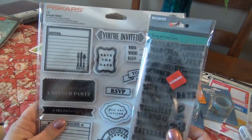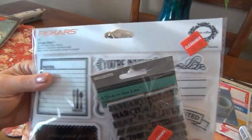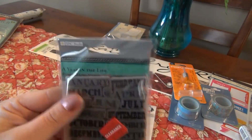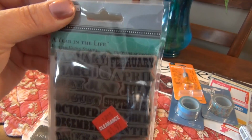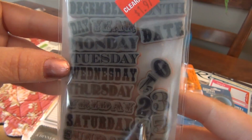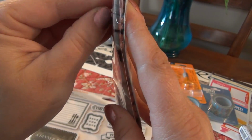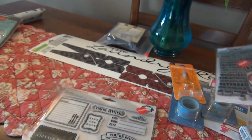All right. And then all the stamps. Not all the stamps. Why am I lying to you guys? Almost all of the Fiskars stamps were on clearance. So I got these ones. This one, actually, yeah, not just Fiskars, because there's this brand, which is TPC Studio. I don't know. But this one was $1.97, and this is just the months, and then the days of the week, and you got your numbers, so I got those. That was a very good price. I can't remember what it was originally. Maybe that doesn't say. And then I got this one.